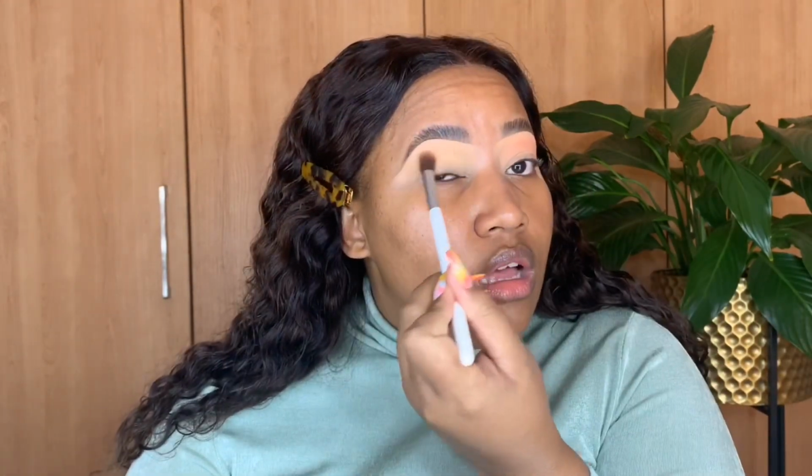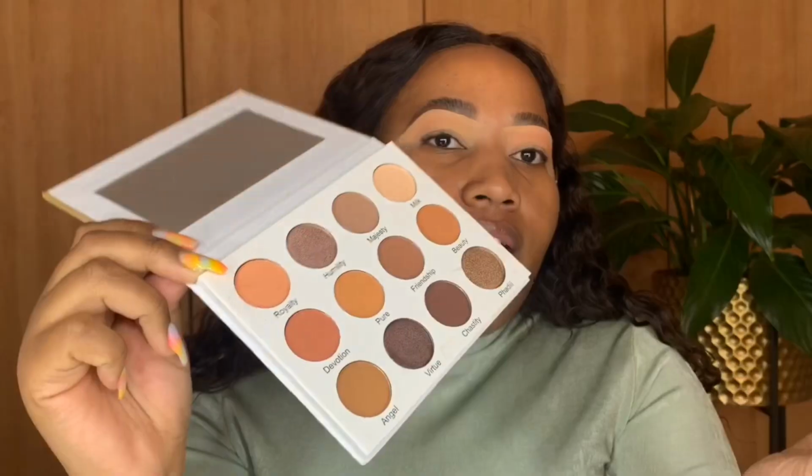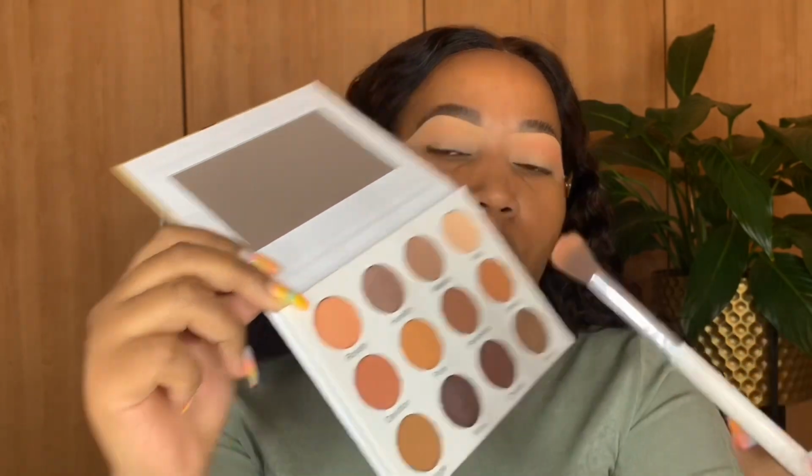I love that you don't have to dip in a lot to get a color payoff from the palette. That is a definite plus for me. So far so good. I will say that the palette has a bit of fallout when you pick the product from it, and I wasn't even rubbing like that, I was just dabbing as I normally would, and there's quite a bit of fallout.